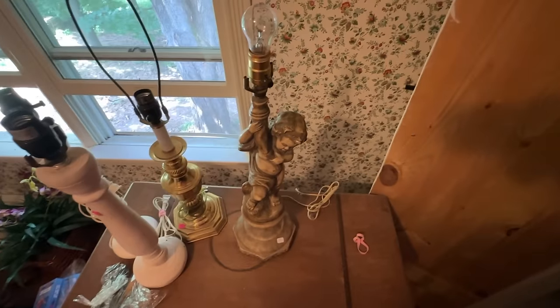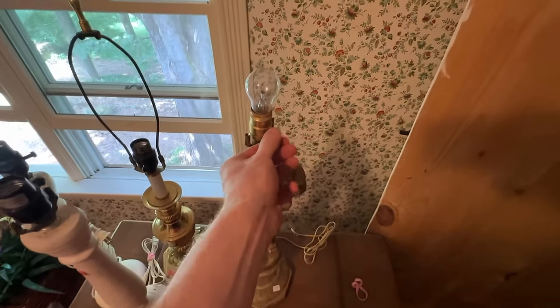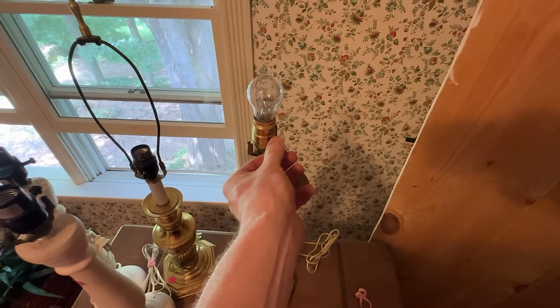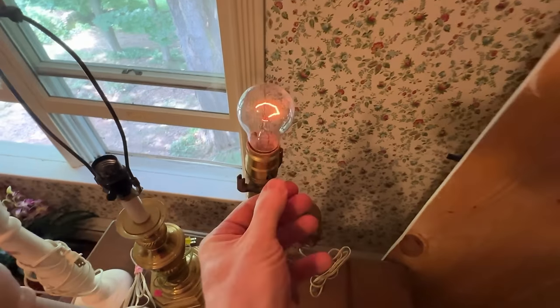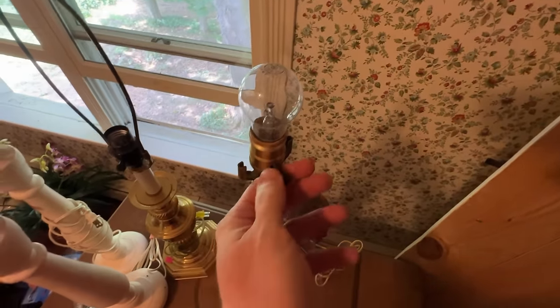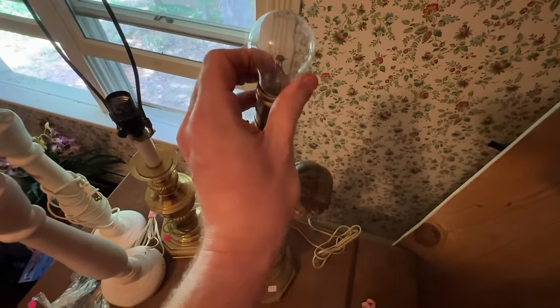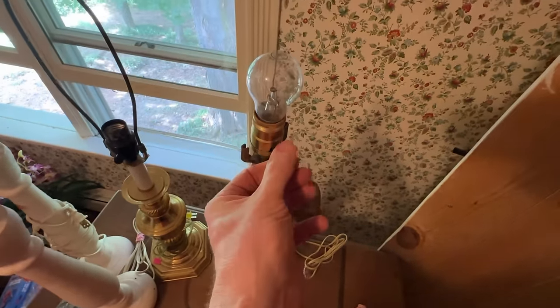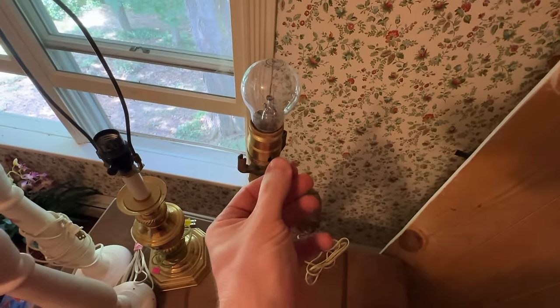I'm gonna see if I can find a light bulb to test out these lamps before making a final decision on it. All right, moment of truth. Got the light bulb in. What is that? It was flickering a little bit. There must be a loose connection inside, where the knob is, I would say. Yeah. Huh. It's trying to catch it.